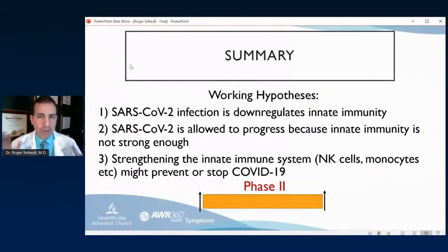So in short summary on this section, I think a good working hypothesis would be that SARS-CoV-2 infection downregulates innate immunity, and that SARS-CoV-2 is allowed to progress because innate immunity is not strong enough. And that strengthening that innate immune system might be a place to stop COVID-19, especially in this very sensitive phase 2, where not much is being done. Patients are being sent home from the hospital and asked to stay there and isolate until they get worse.